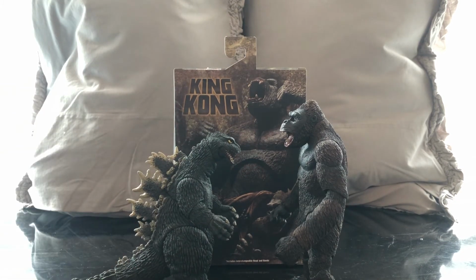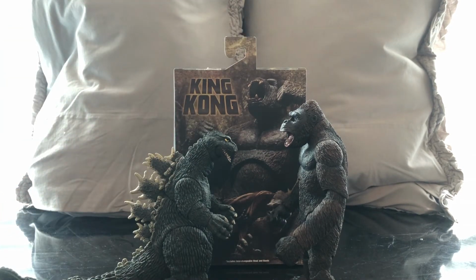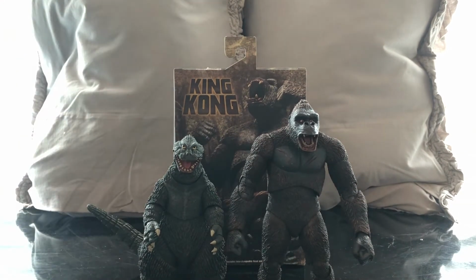The one from the actual film, King Kong vs. Godzilla, right? This to me actually looks really cool. Now again, it's out of scale. Godzilla should be bigger than Kong. He just should be. But he's not, and that's okay. Again, I'm not a super big stickler. To me, that looks really awesome. I would probably display these two together.